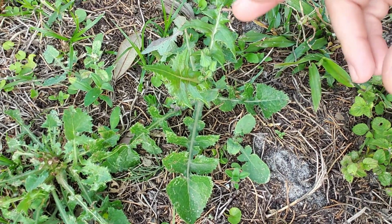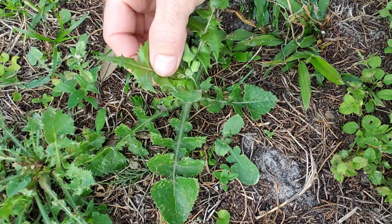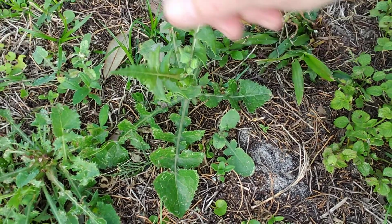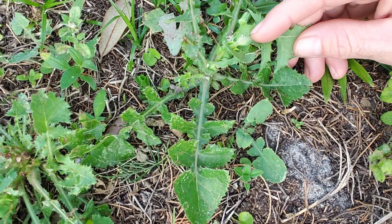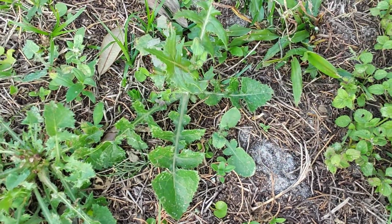The other thing that tells this apart from wild lettuce or prickly lettuce is that wild lettuce down the spine of the leaves will have a series of spikes along the middle spine of the leaf. This guy does not. You can actually see there, it's letting out a little bit of its sap. That white spot, that is a latex sap. That is edible, believe it or not.